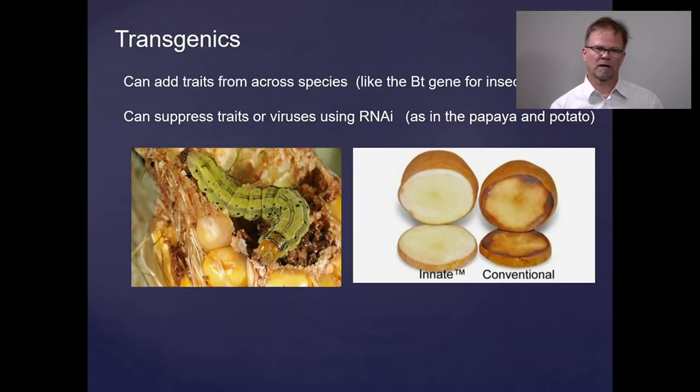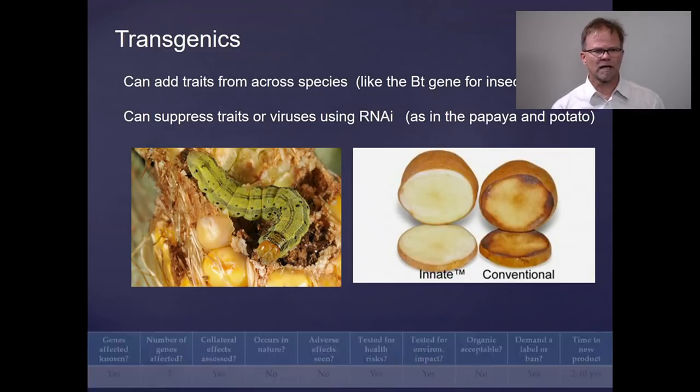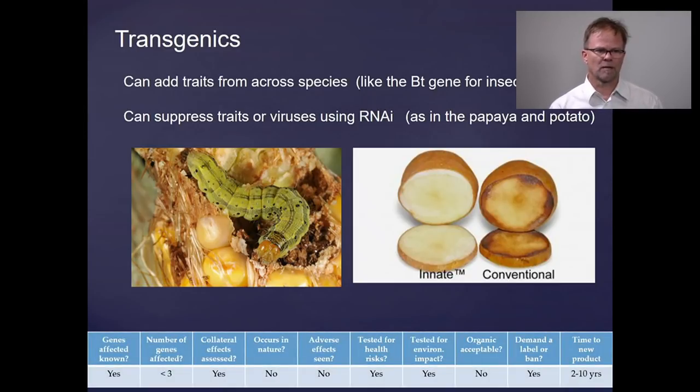This is an example of a genetic modification, but a very minor one. In this case, we're only moving maybe a gene or a couple of genes, and we know exactly what those genes do. It doesn't occur in nature, and you have to test for collateral effects, effects on health, potential environmental impact. So just a few genes, highly evaluated over a long time. Yet this is the one that people want to ban and label. It's not allowed to be grown in an organic production context, and takes a couple of years to generate.